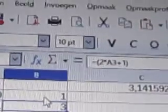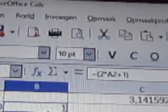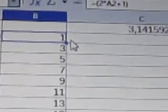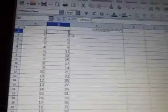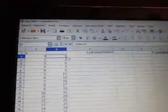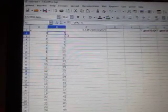So that's the formula. This is x, and this is 2 times x plus 1. And you see it goes down 1, 3, 5, 7, etc. Okay. Based on that, I'm building this mathematical trick for you. I'm showing you this mathematical trick.